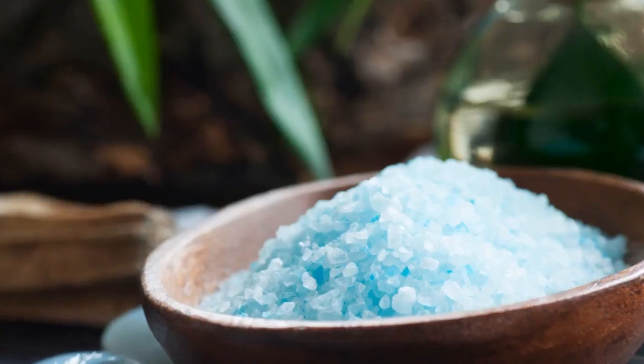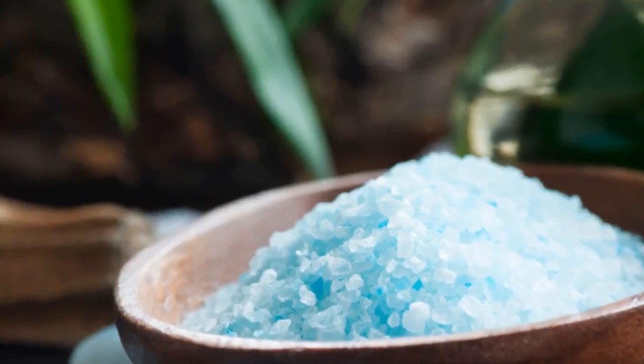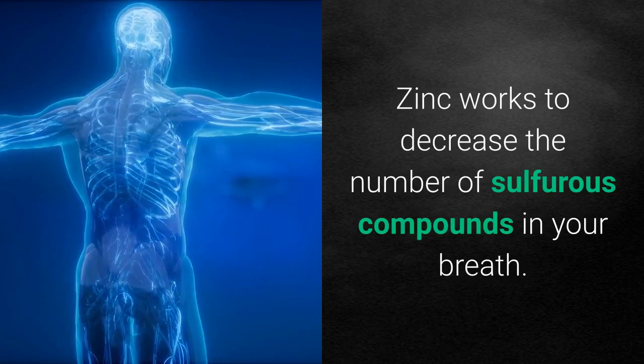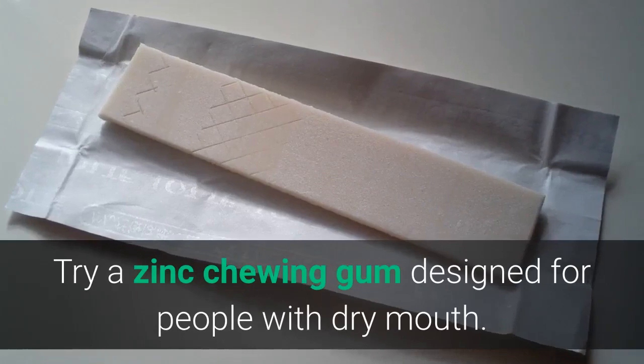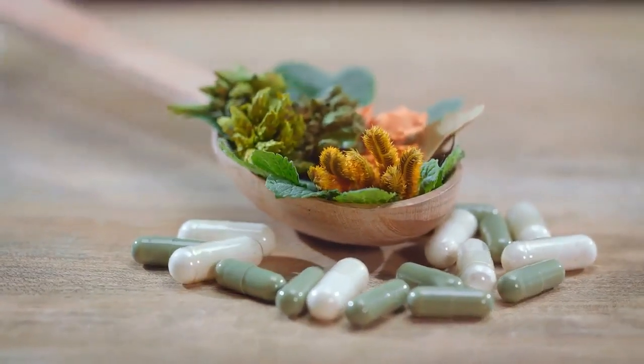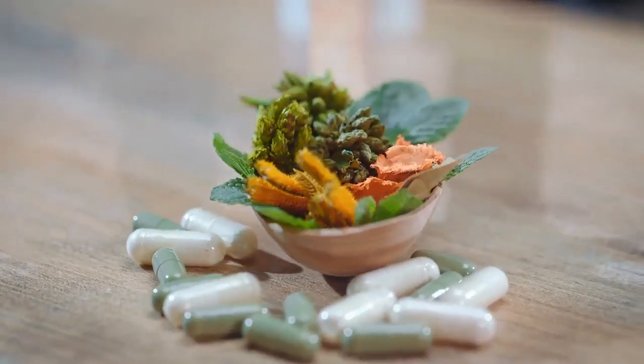Number 9. Zinc. Zinc salts, an ingredient in certain mouthwashes and chewing gum, can counteract bad breath. Zinc works to decrease the number of sulfurous compounds in your breath. Research has shown that regular rinsing with a solution containing zinc can be effective in reducing bad breath for at least 6 months. Try a zinc chewing gum designed for people with dry mouth. You can also find zinc dietary supplements at your local drugstore or purchase them online.